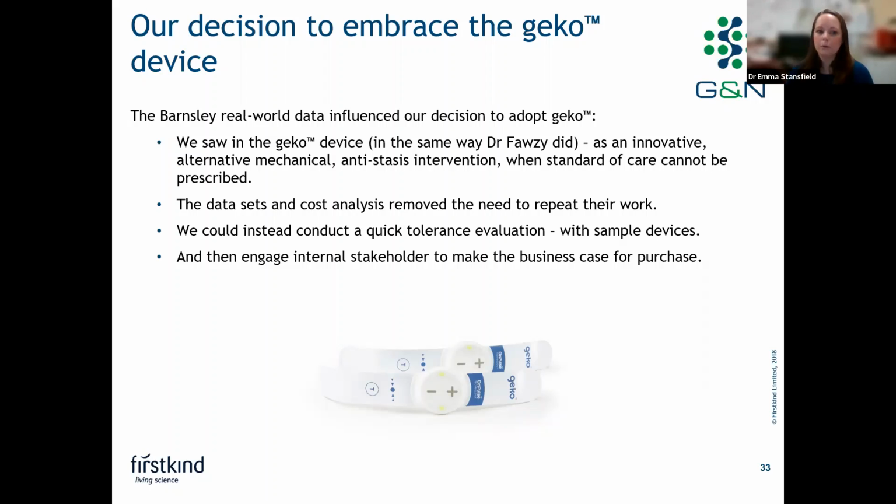We used the Barnsley real-world data to influence our decisions, and we saw the geko device in the same way as Dr. Folsey did, as an innovative alternative mechanical anti-stasis intervention when standard care cannot be prescribed. We used their data set and cost analysis, which meant we didn't really need to repeat their work. We could do a quick tolerance evaluation with the sample devices in our department, and then engage internal stakeholders to make a business case for the purchase.